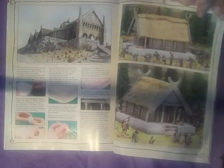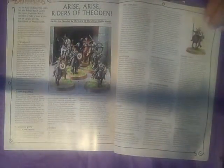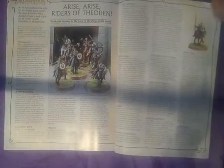Step-by-step instructions using the pink foam. I enjoy these articles very much. They just don't show up as often as I'd like to see them show up.